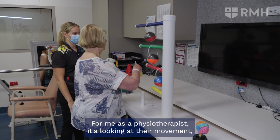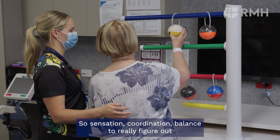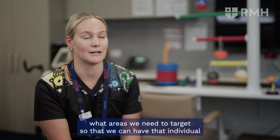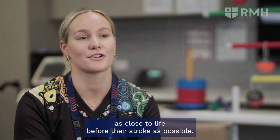For me, as a physiotherapist, it's looking at their movement, looking at also things that help us move, so sensation, coordination, balance, to really figure out what areas we need to target so that we can have that individual targeted approach to address those things and get them back to as close to life before the stroke as possible.